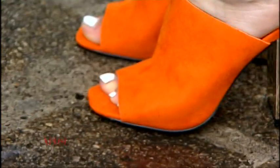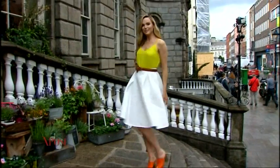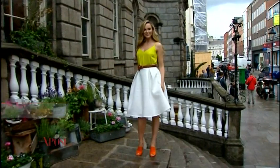Okay, and talk about those shoes, because they're certainly bright, Rob. Yeah, these are a great pair of shoes. They're a mule, they're perfect for summer. You've got the gold detail into the heel of them, and then the orange to the front. It's just mixing those tones of neon, and it works really well. But because we're mixing them, we've brought in the white.